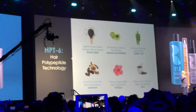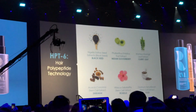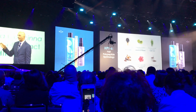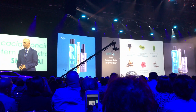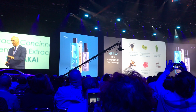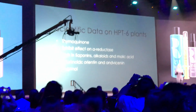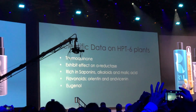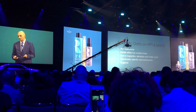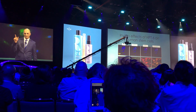Hair polypeptide technology 6. The 6 stands for the 6 plants that we chose specifically because they work synergistically to help improve the look and the health of the hair. So we chose this to get those polypeptides from them, and we chose them because they also have other components that help to improve the hair, to condition the hair, and to make the hair much more vibrant and beautiful.